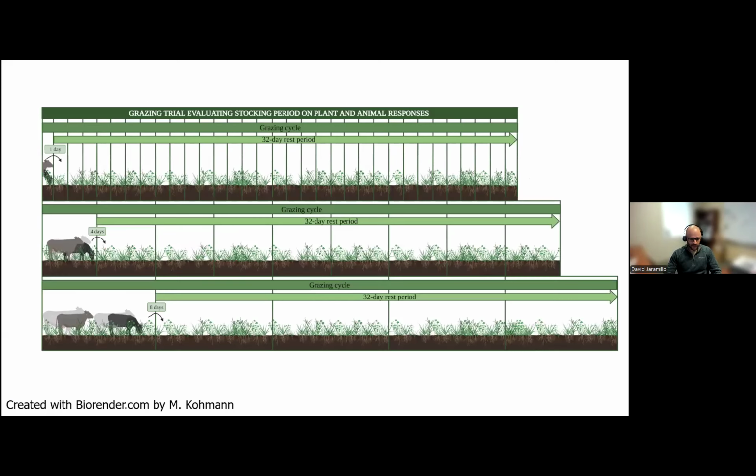This is a figure that was developed by my colleague, Marta Coleman, just as a visual. At the top here we have what we denote as the daily moves, where we have small paddocks and we allocate the animals to a new paddock on a daily basis. Each treatment has a 32-day rest period. In the middle here, we have a 4-day rotation where the paddocks are slightly larger. And at the bottom, we have an 8-day rotation where they're allocated to a new paddock on a weekly basis.